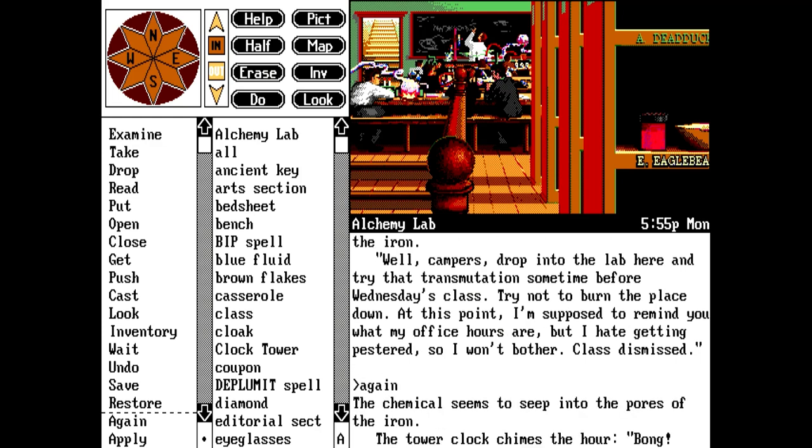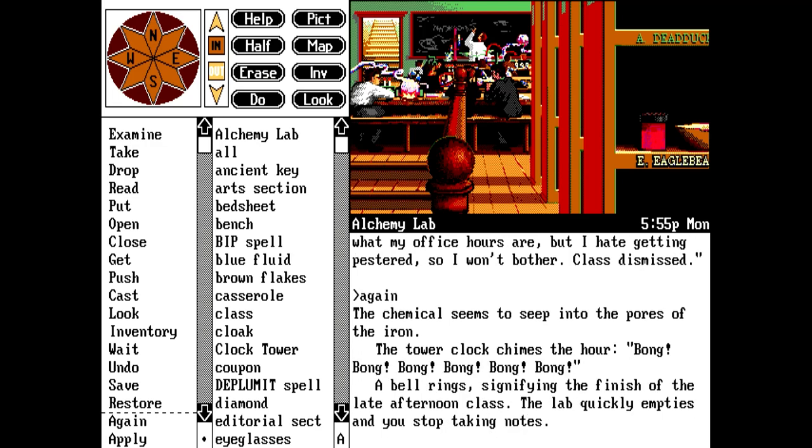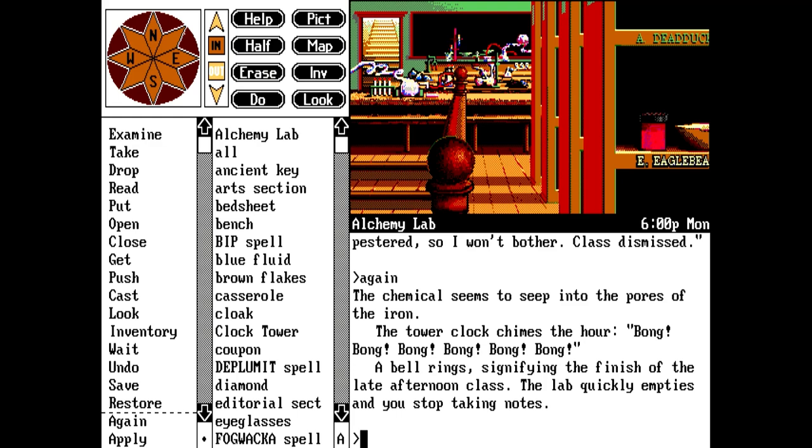Oh, he's a piece of work. Bong, bong, bong, 6 o'clock. Bell rings, signifying the finish of the late afternoon class. Lab quickly empties and you stop taking notes. Okay.